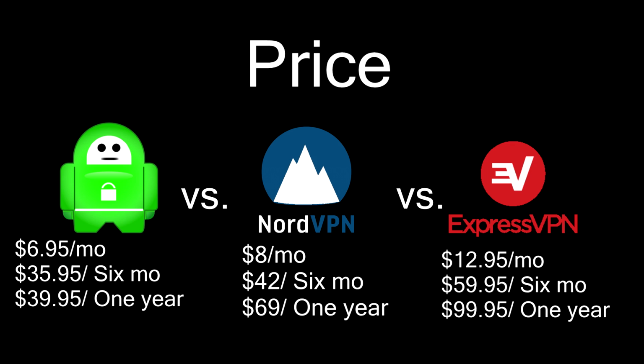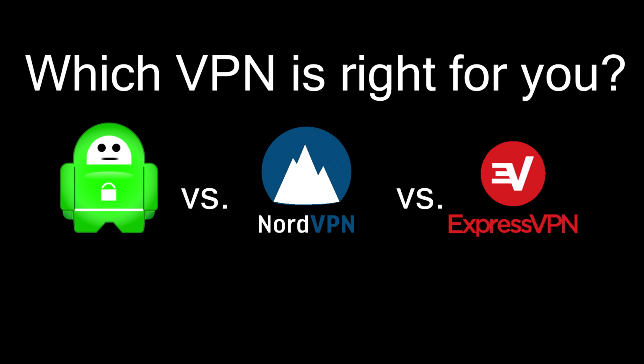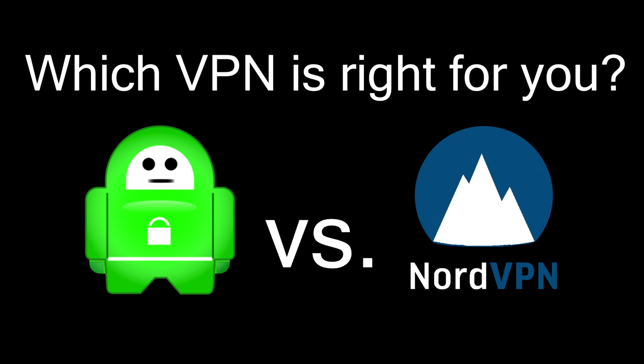Now going ahead and summarizing this comparison, which of the 3 VPNs is the best to choose from? Now it's really kind of hard to say which is the best VPN depending on what you guys are looking for. Now if a huge factor for you guys is price like it is for me, I would go ahead and eliminate ExpressVPN because they just have somewhat of a premium service, and I just really don't feel that their features are worth it. So I would go ahead and eliminate ExpressVPN, which leads us down to Private Internet Access and NordVPN.